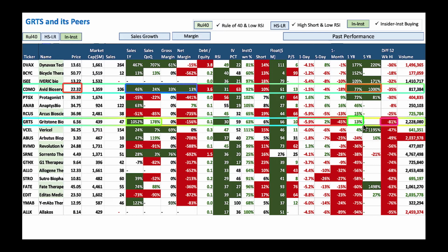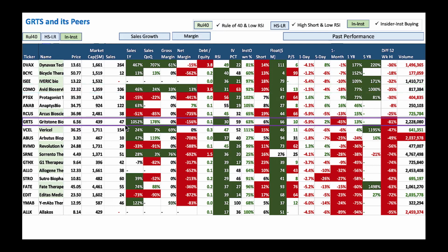So in a nutshell, it's a $6.56 stock, very low price and low market cap, a very small cap stock. And look, sales is 47 million, so you could take advantage of this drop. They got a solid pipeline. Buy some GRTS, hold for a while. Don't listen to naysayers, and you could do well as they come out with the drugs next year. And we got a few more. We'll talk about one or two and go from there.